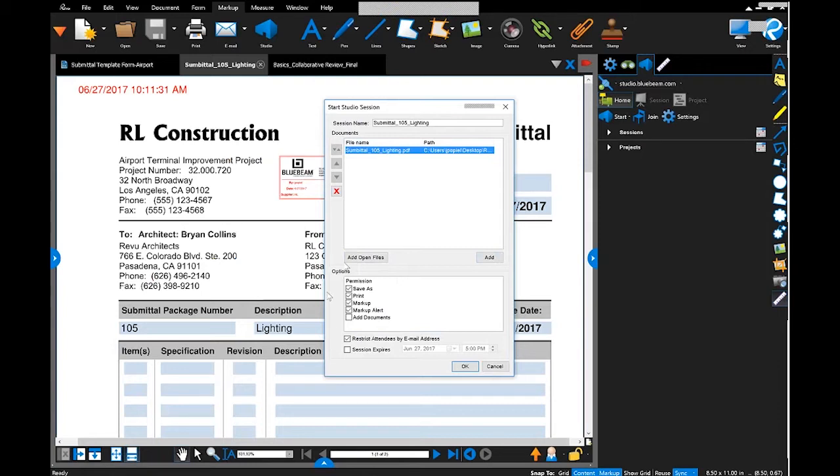Now down below under Options, these are the options that I'm allowing my coworkers to do, or whoever's reviewing the submittal. So I'm allowing that person to do Save As, Print, Place Markups, and use what's known as Markup Alerts, which we'll get to in a minute. But I'm not allowing them to add documents into this session.